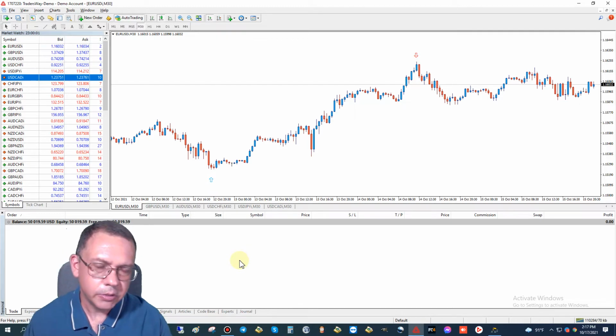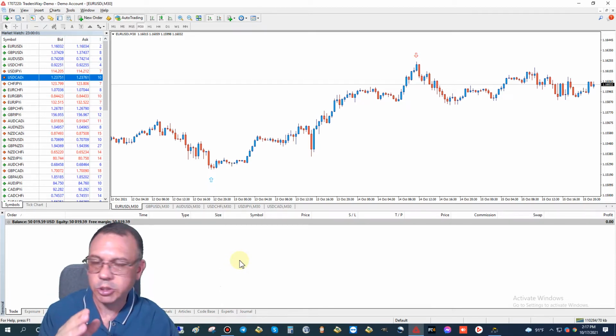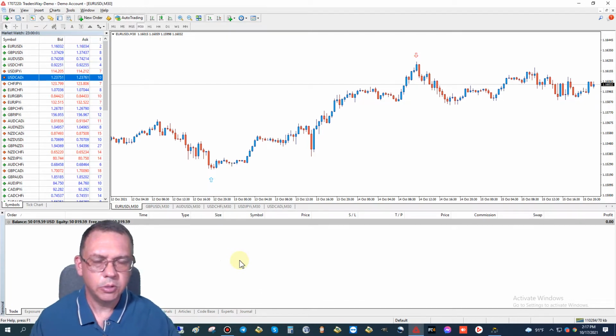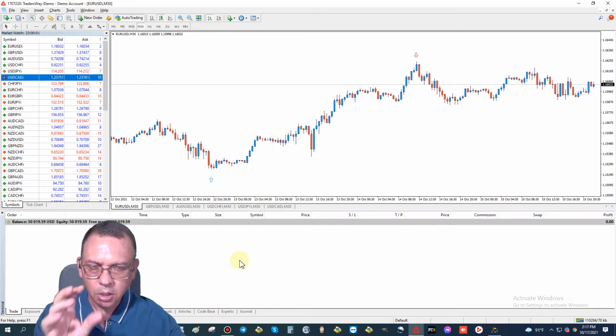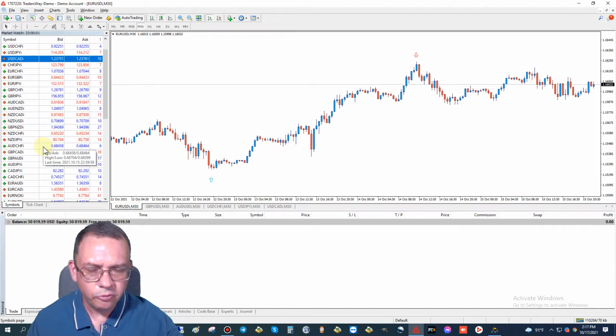Not all the currency pairs follow the same pattern. I was trading all the Great British Pound currency pairs this past week, and they all had different movements. Here I'm only going to show you the majors, but across the board all these different currency pairs had really strange movements, which is not normal.